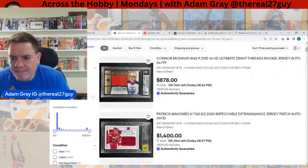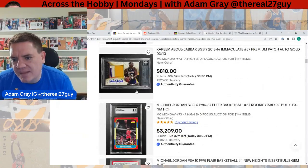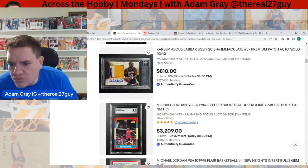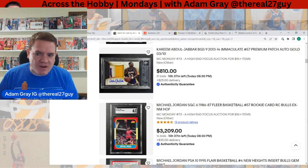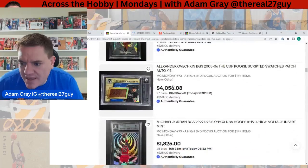Page 3. Sorry to fly this week, guys. Oh, I love this Jabbar. I love that card. Second year Immaculate, 1, 2, 3, 4 or 5 colors. Great patch. It's the gold, so it's got the beautiful holo foil around the edges. See the patch window here? In fact, I'm gonna look at that one closer. We'll come back to that card here in a second.